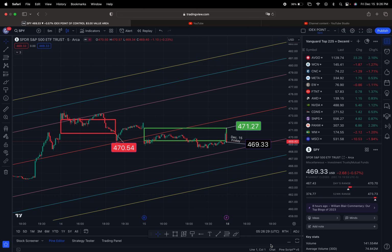This is SPY on the 5-minute time frame. I'm going to give you price targets for Monday. We ended the week at $469.33, down more than 0.5%. The day's low, $467.43. The day's high, $470.70. To the north side from where we are takes us to a gap closure at 471.27.